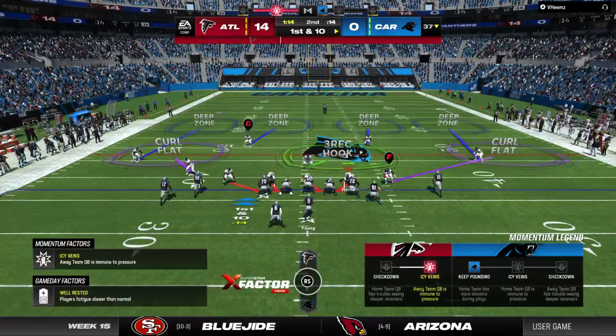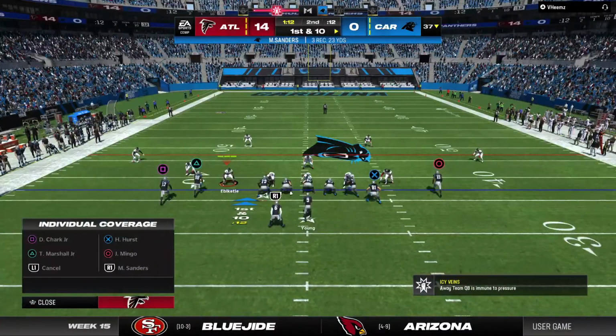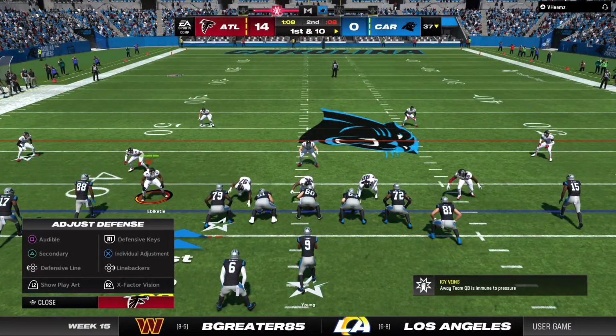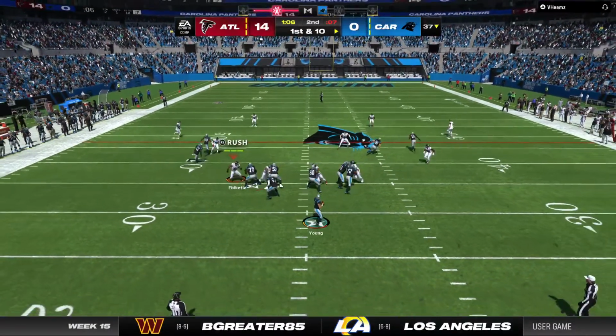And that one, well sold by the offensive lineman. They showed the pass, and then they got out into space, able to get some good blocks downfield and allow the play to be successful.